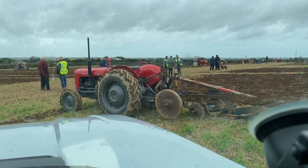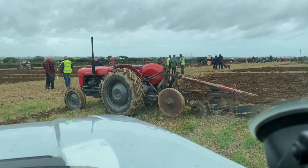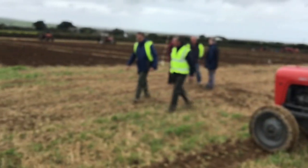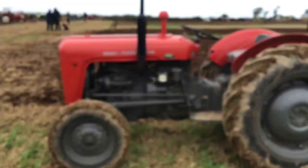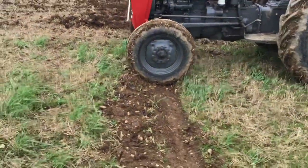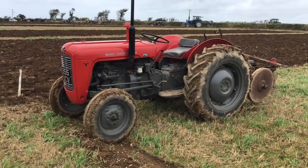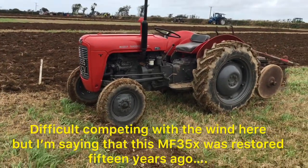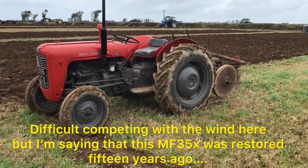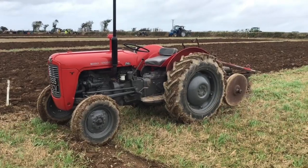A nice sort of 35 here. I think I'll get it and film this one. Restored. I was talking to the driver earlier on and he said it's been 15 years since he did it, so it's kept in really good condition. Aims nicely all the time and kept under blankets, but it's looking really good.